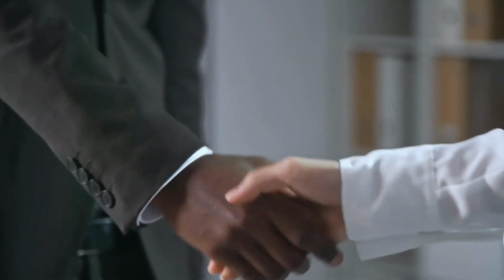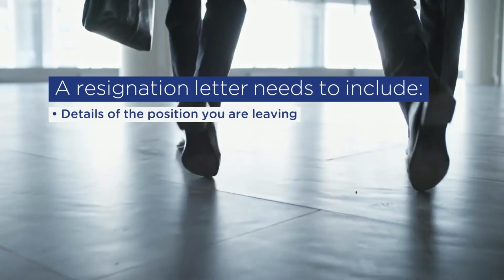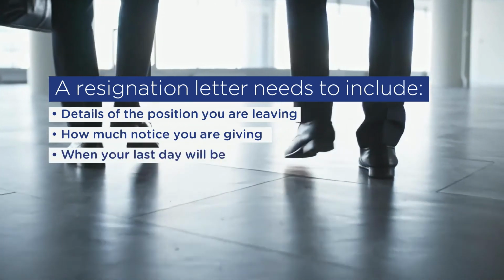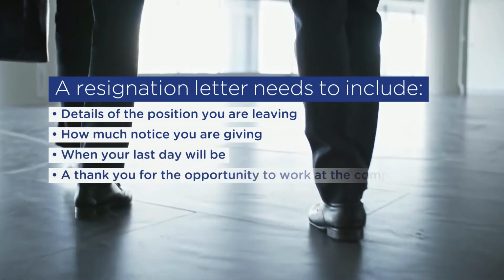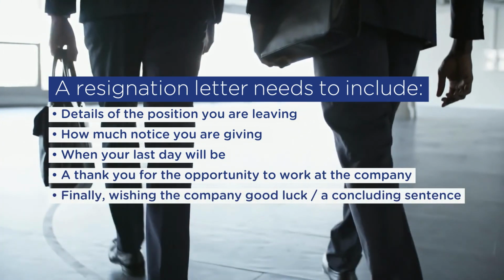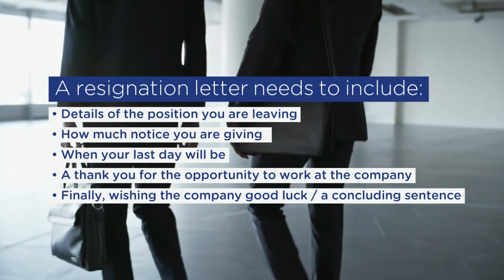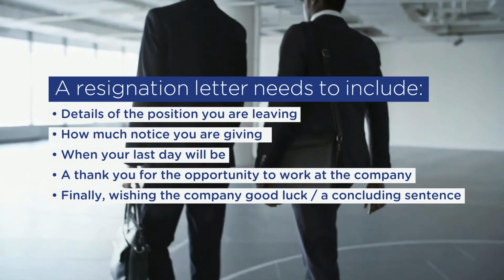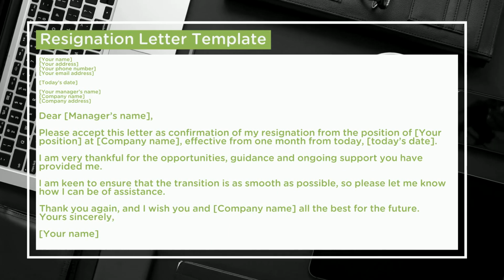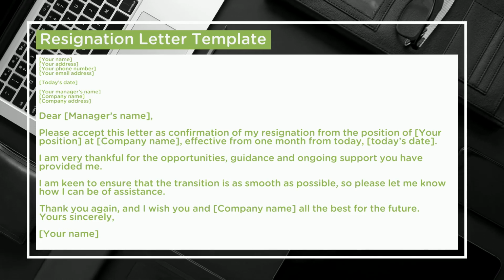A resignation letter needs to include details of the position you're leaving and how much notice you are giving. This needs to be whatever is specified in your contract, which is usually 1 month for entry-level or graduate jobs. It should also include when your last day will be, a thank you for the opportunity to work at the company, and finally, wishing the company good luck or a concluding sentence. Use the resignation letter template here to get you started, or visit the link in our video description to see this template in full.